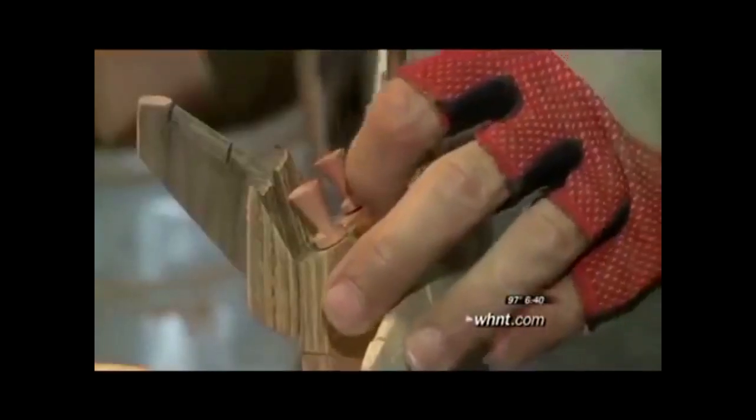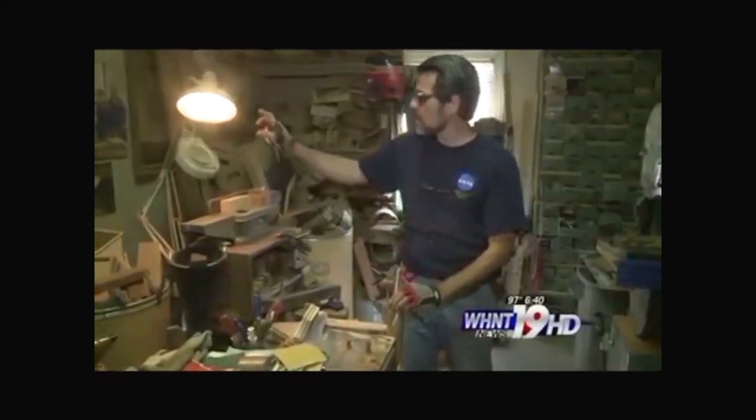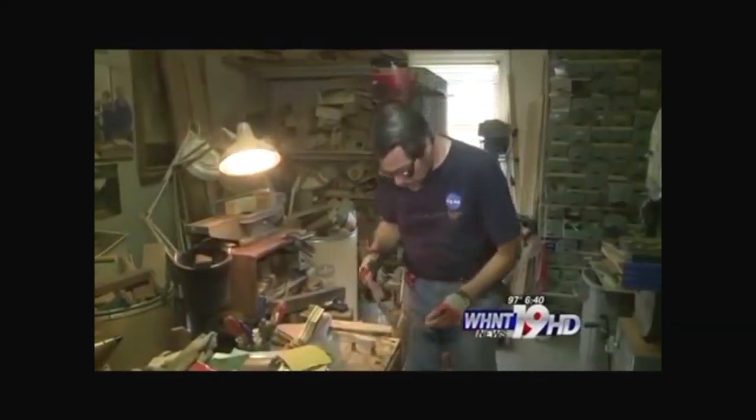I'm excited when I see somebody light up and get one of those models. The best thing, Scott Phillips plans to keep making them. Steve Johnson, WHNT News 19.